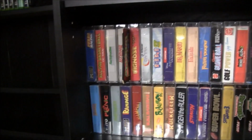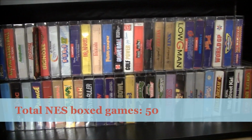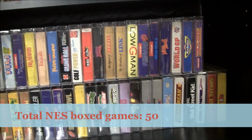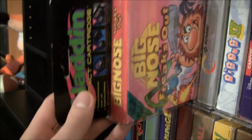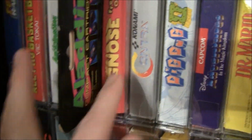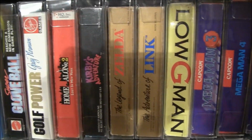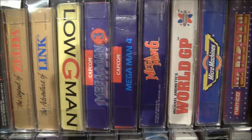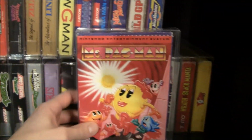The next row down has my boxed NES collection. As I mentioned before, I really wish I had some more quality NES stuff, but that's something I'll be working on in the future. I'll go through these here. This is one of those Aladdin cartridges. That might even be brand new, I'm not even sure. We got Contra there, Kirby's Adventure, and both the Zelda games, and Mega Man 3, 4, and 6. This one here is actually the gray cartridge of Ms. Pac-Man. It's a little bit harder to find.